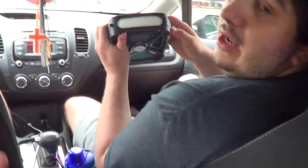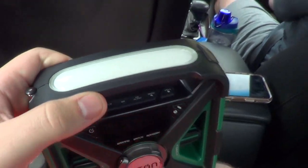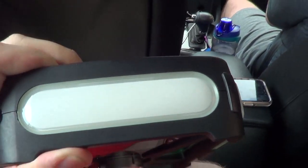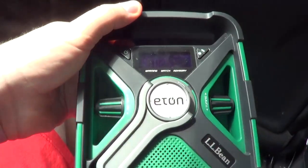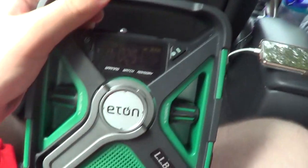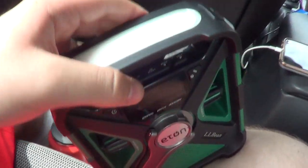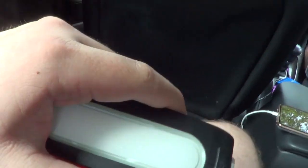You want me to talk? Want me to talk for this? So before the waterworks start going, I'm an emotional guy, I can't help it. All right, so the reading light on the FRX5 LL Bean Edition. This also applies to the FRX5 BT, which is the successor to this. I did have the reading light on when I was living on campus up at Albertus Magnus College.